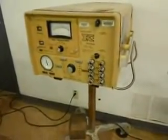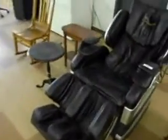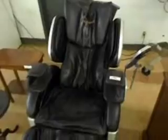Aquamatic K Thermia model RK600. Patient temperature control machine. Nice desk there. There it is. The Cyber Relax chair. Pretty neat little massage chair. Check out what those things retail for. Got a Whirlpool. Washing machine.